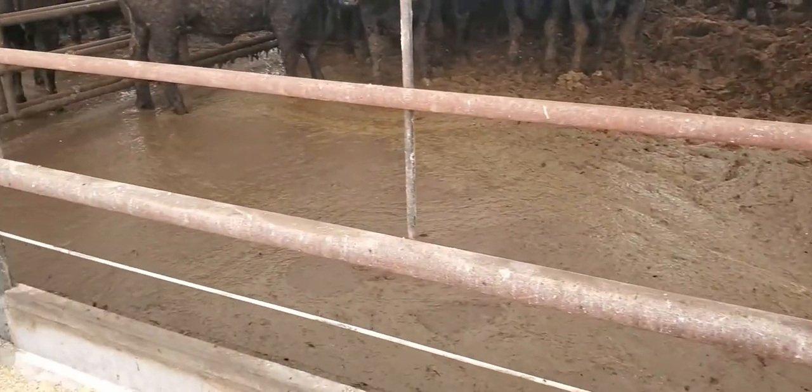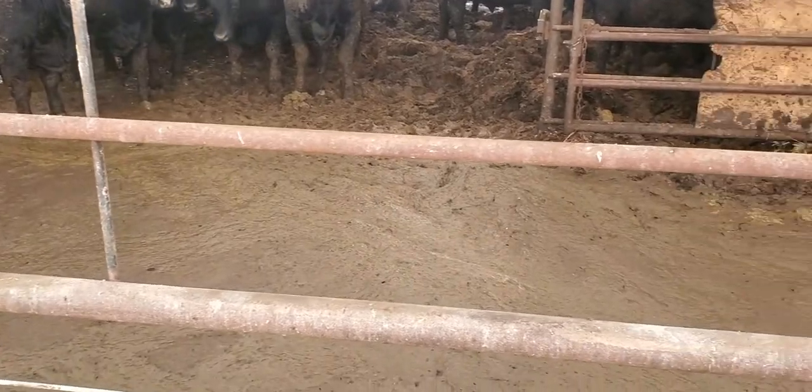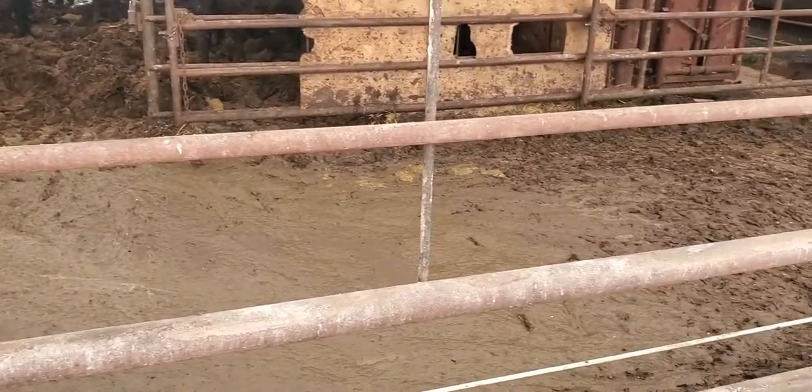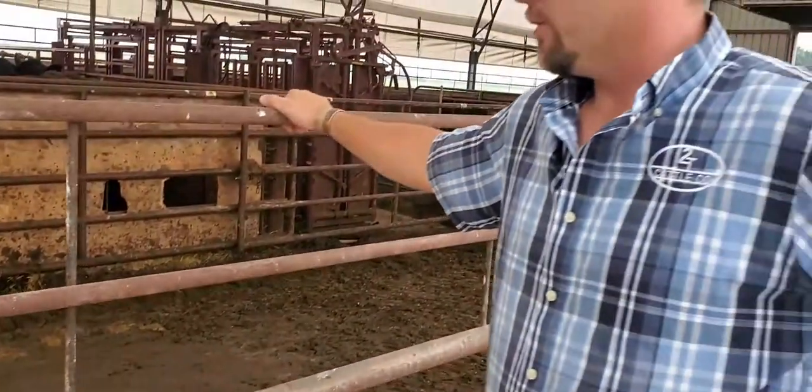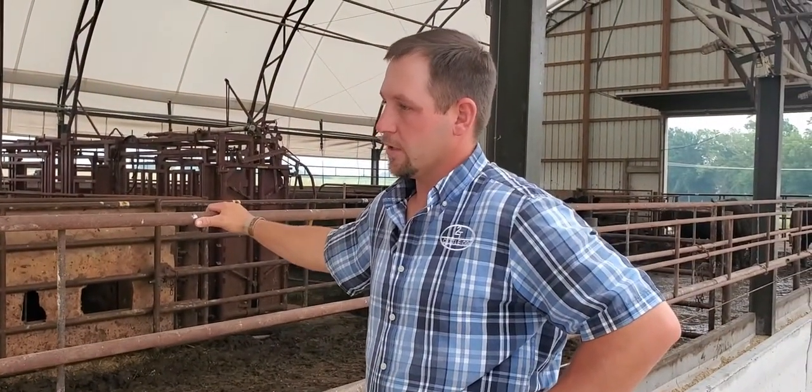We like to keep it as clean as we can for them. We can't do it every day, of course. That just comes with too much time invested in it. But every other day, we'll try and scrape it out when it gets like this and get them back to some dry concrete.